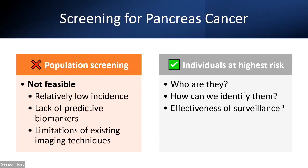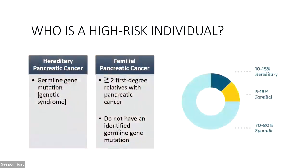However, given the tragedy of this disease that brings on to patients and their families, given how difficult it is to treat, screening individuals at highest risk does have clinical equipoise. So who are these individuals? How could we identify them? And what is the effectiveness of surveillance? And that's really the focus of the rest of the talk.